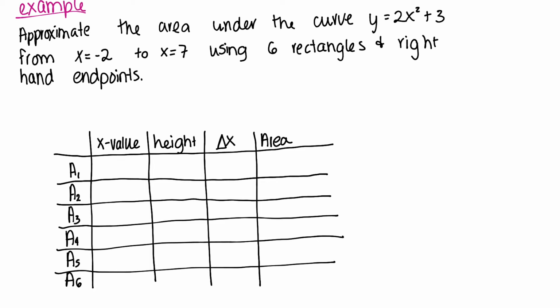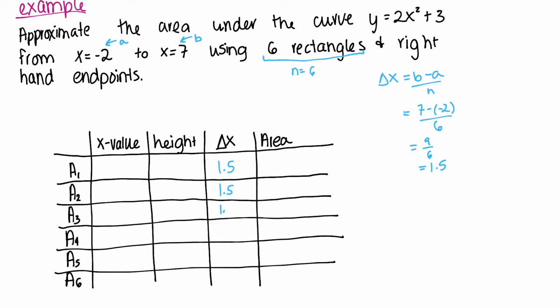All right, that was the 2-minute mark. I'm going to go ahead and start working on the answer to this problem. So to begin with, this is where we're beginning. This is where we're ending. So those are our A and B values. And when it says 6 rectangles, that means n is equal to 6. So if we're finding delta x, which is b minus a over n, we have b is 7 minus negative 2 over n is 6. So that's 9 over 6, which is 1.5, or 3 over 2, whatever you want to put. 3 over 2, 1.5, same thing. And I can put that in here for all the delta x's.